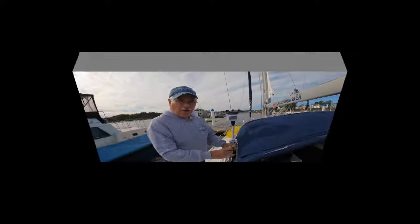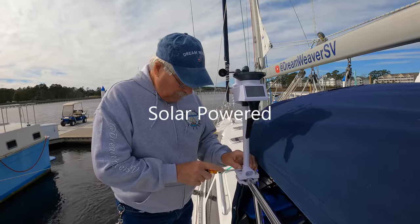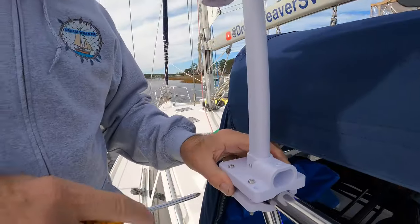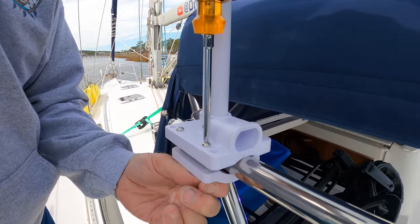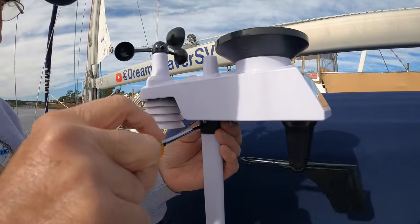Alright, so anyway, we're going to put the unit up. I'm just getting finished putting it up. Basically, I'm going to tighten these screws. It has a pole that goes into a mount. Can you get a close up on this mount here? You can mount it on anything you want to, either vertical or horizontal. It has some screws we tighten down here to make sure it's tight on the handrail. We're going to put it here for right now, and then basically we have another screw up here we tighten.